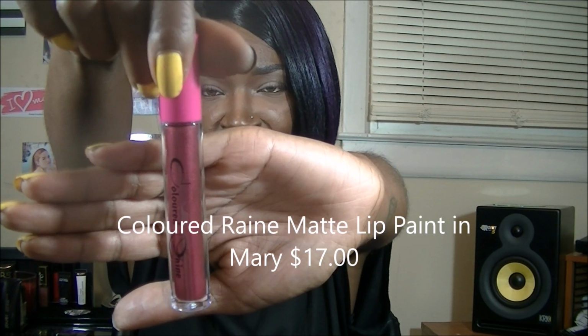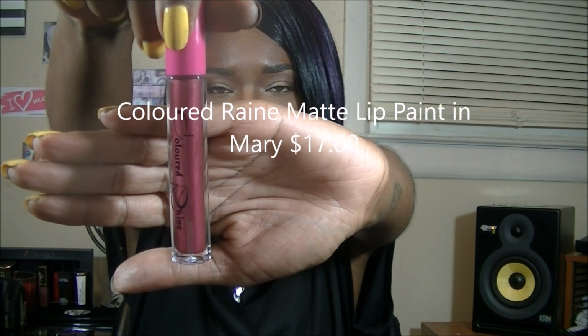And last but not least, I have one from Colored Raine. I love Colored Raine. It's a higher end brand. I think these are $17. I could show it to you, couldn't I? This is in the shade Mary. Now let me just go ahead and tell you, I was doing research on all these colors before I shot this, and this is currently sold out.